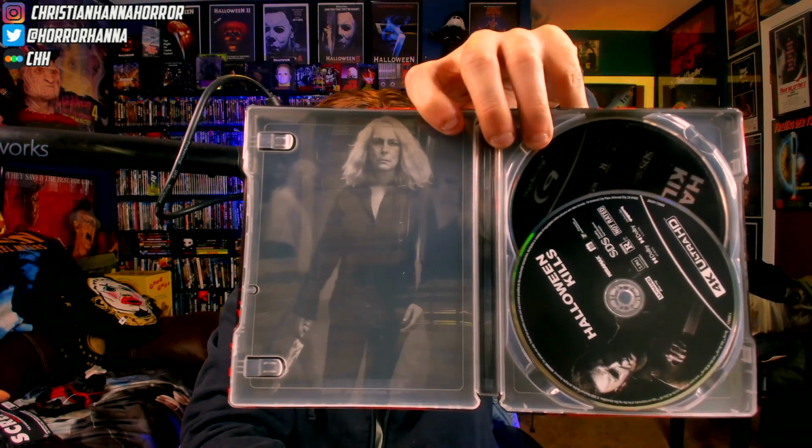There's Laurie Strode on the inside. Let's see what's behind. Okay, doesn't look like there's anything behind there. At least I don't think. Yeah, there's nothing really behind Laurie. But cool looking release.